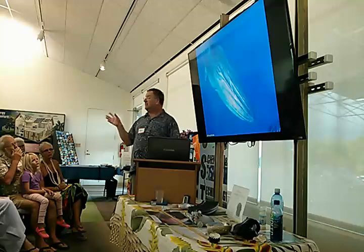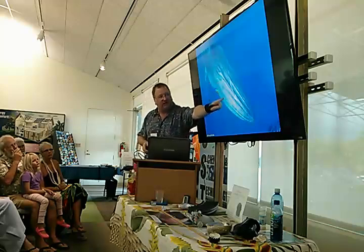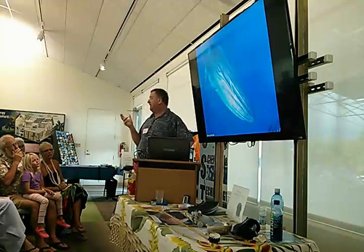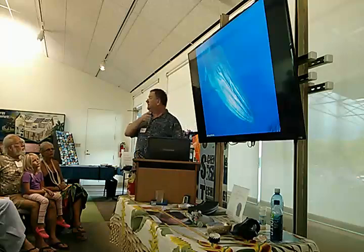I'll actually go back. One of the ways that Bryde's whales and sei whales are discriminated is by these head ridges. Sei whales have a single head ridge, and Bryde's whales have 3 head ridges. So if you see any baleen whales out there that you don't know what they are, or even if you do know what they are, try to get a head photo, because that's going to be really important.